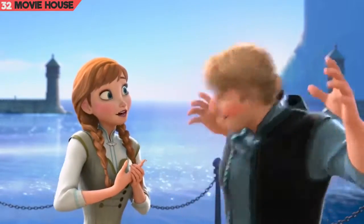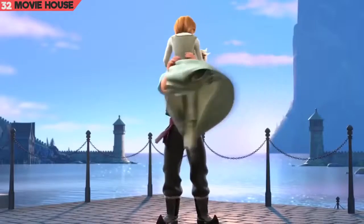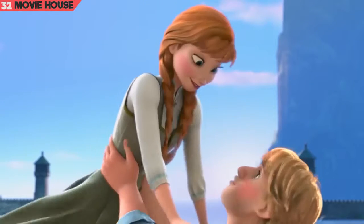Mistake 32. And yet another glitch on Anna. We're starting to suspect if it was intentional. Was Anna a hologram? Just kidding. Look again. Kristoff's thumb momentarily seems to pass through Anna's torso. Here, look again.